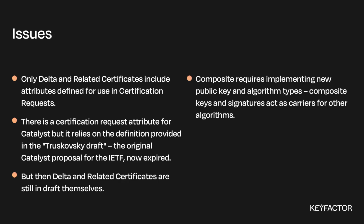Now, Composite also requires the implementation of new public key and algorithm types. So with a composite certificate, you can't just send it to a device that's got no idea it's coming. You really have to have upgraded the software on that device first before it can make effective use of it.